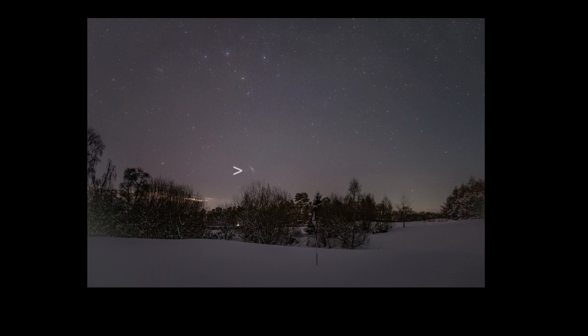You can also make out the Andromeda galaxy in this image, and if you want to locate the galaxy for yourself, use Cassiopeia as it helps point to its direction.